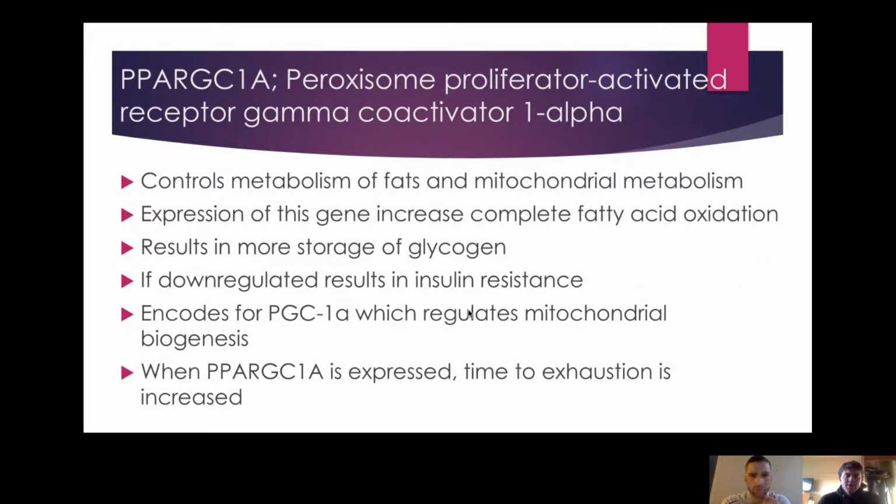So then PPARGC1A, which I'm just not going to keep saying over and over again, controls the metabolism of fats and mitochondrial metabolism. The expression of this gene increases complete fatty acid oxidation and results in more storage of glycogen. If it's downregulated, it results in insulin resistance. It encodes for PGC1 alpha, which is basically the regulator for mitochondrial biogenesis. It's kind of the signal for mitochondria to create more mitochondria.